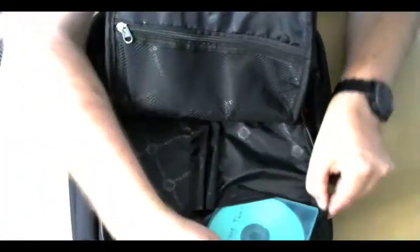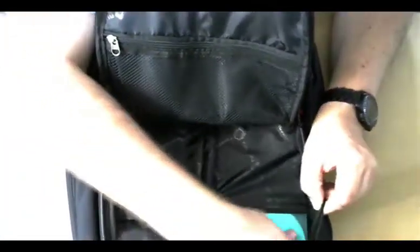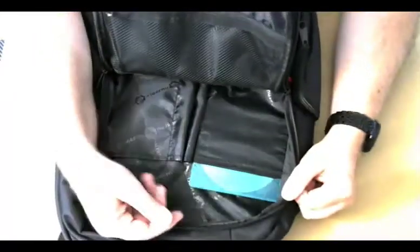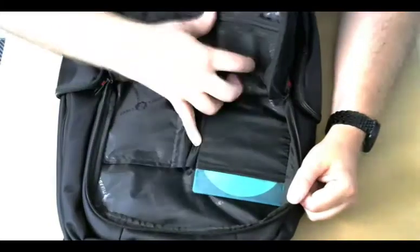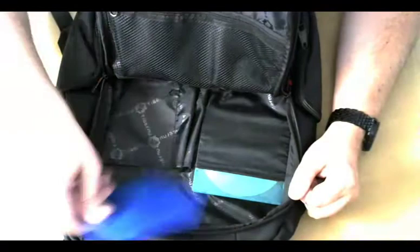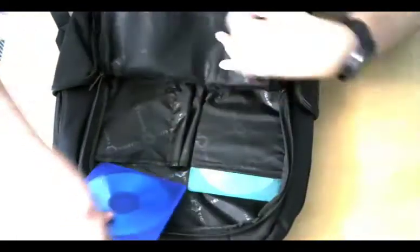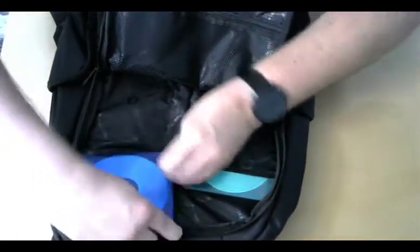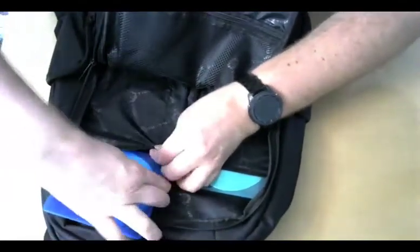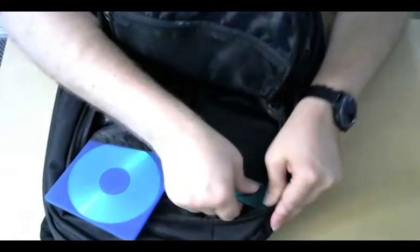Let's see. This is a CD case. Standard. It stretches it a tad, but it fits in. It is a little stretched. But if you had to, you could easily fit a CD case there. And this one actually smaller? I am overstretching the other side, but there we go.